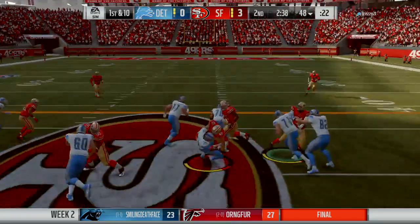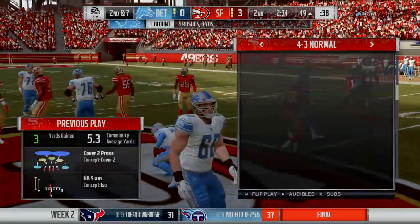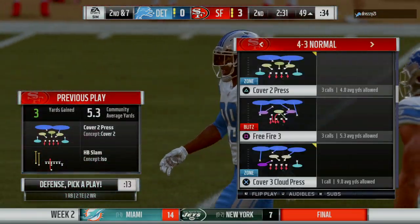They start on the ground here with Blum. And he might have got this across midfield, not by much. They'll mark it down at the 49. Give him 3 on 1st down. It'll set up a 2nd and 7.